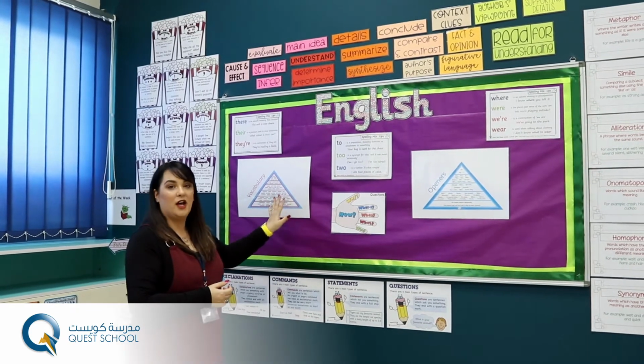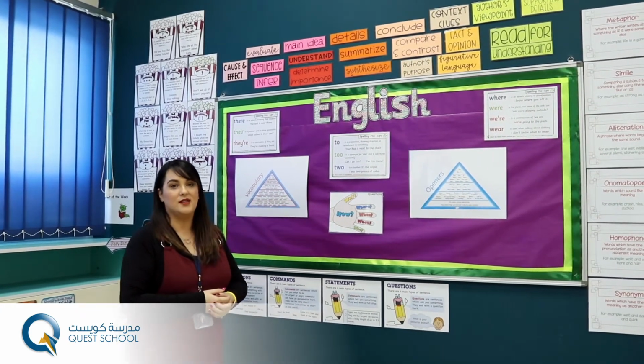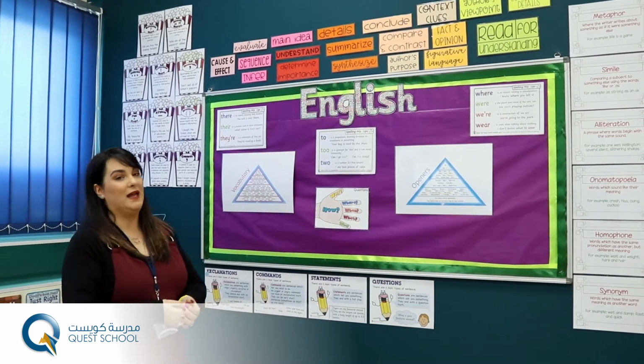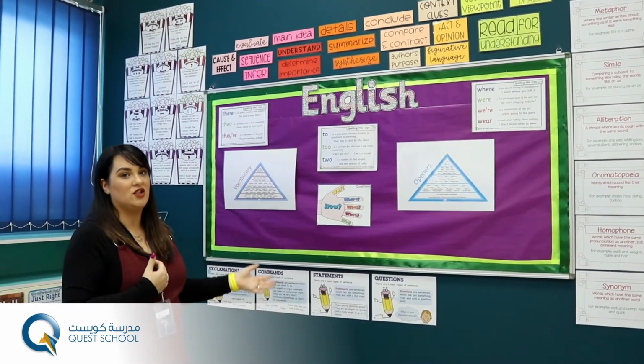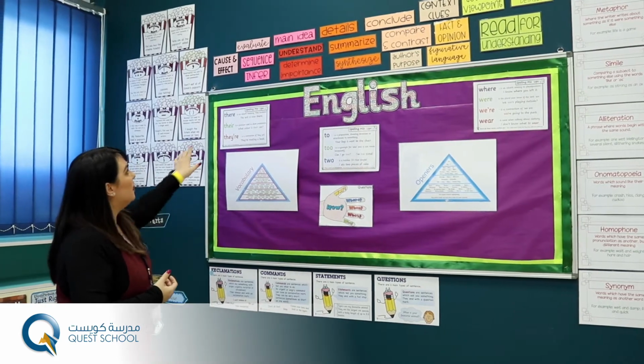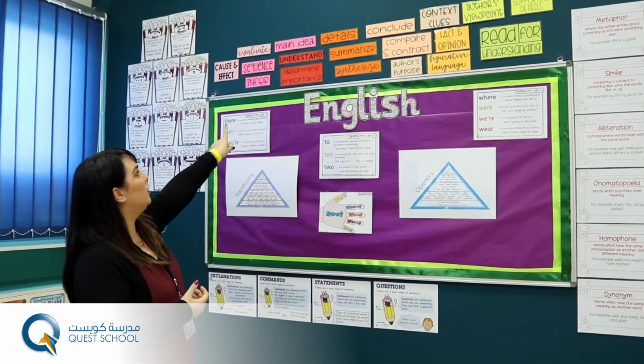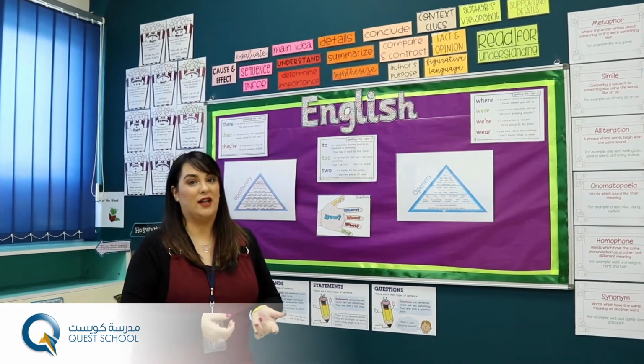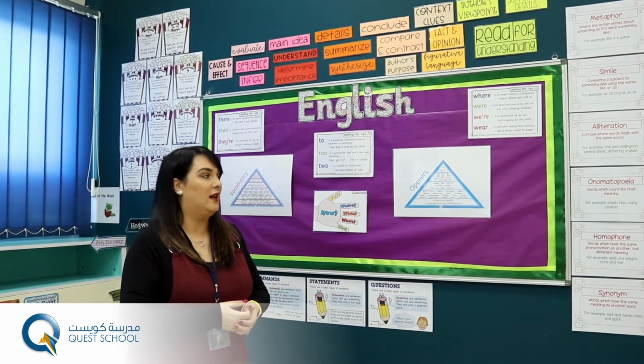This is all going to come down, and this is going to be all work that's done by the children, whether it's poetry or writing or descriptions, depending on the topic that we're learning. This will change regularly. But we've got some key phrases that the children will use. These are up here not only to familiarise them with the technical language in English, but also to help them with spelling should they need it.